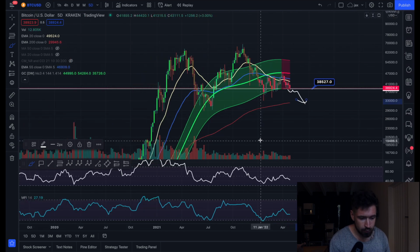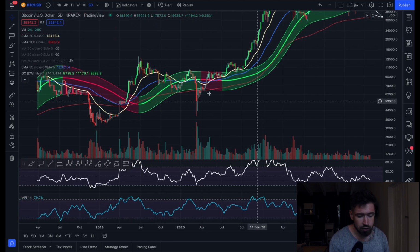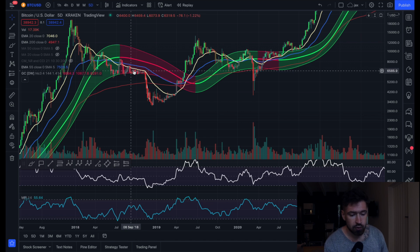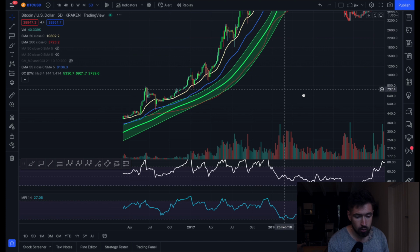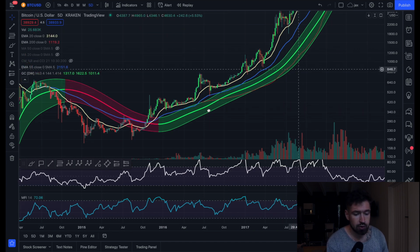Because if I scroll back here, for anyone who's new to the channel or hasn't seen the 5-day Gaussian before, each time we broke below the Gaussian channel, it did lead to future sell-off. As you can see, COVID capitulation. This is the bear market of 2018. We lost the Gaussian channel, we capitulated down. And if we go all the way back to 2014, 2015, you can see we broke down from the Gaussian channel and we saw a continued sell-off here.